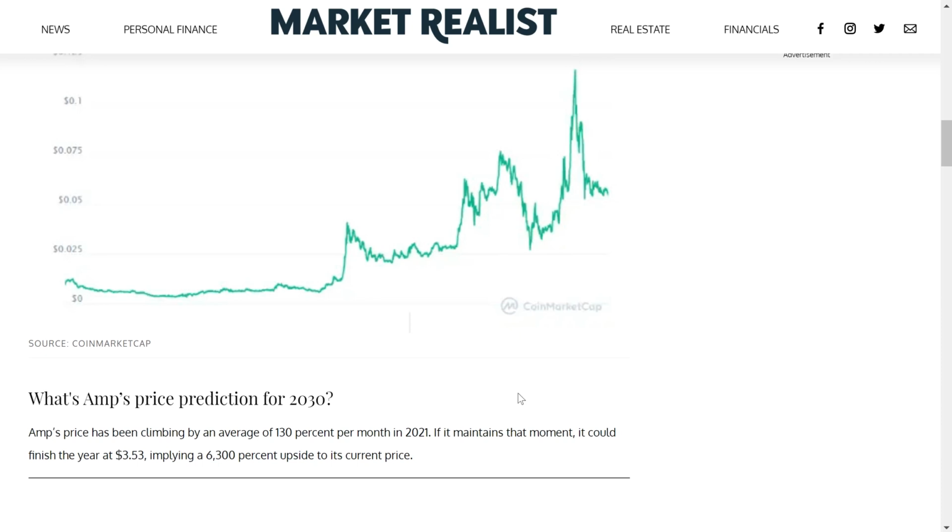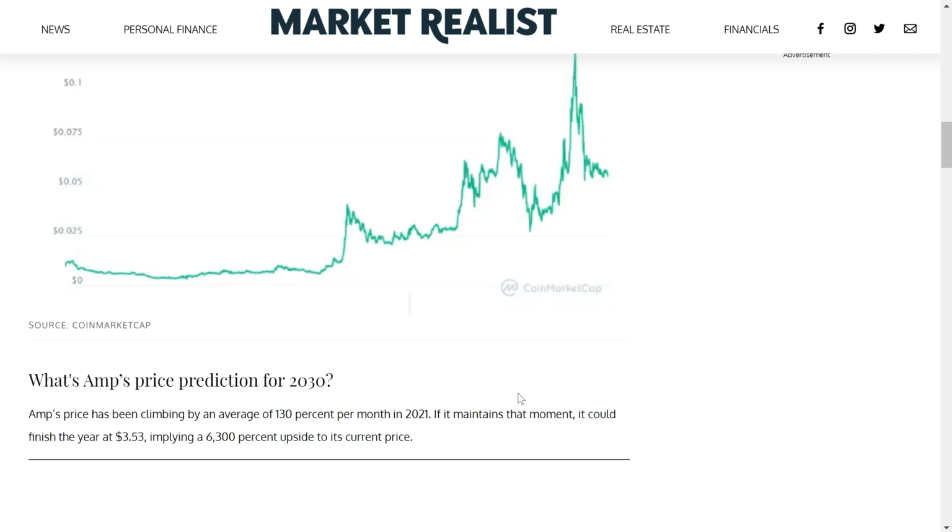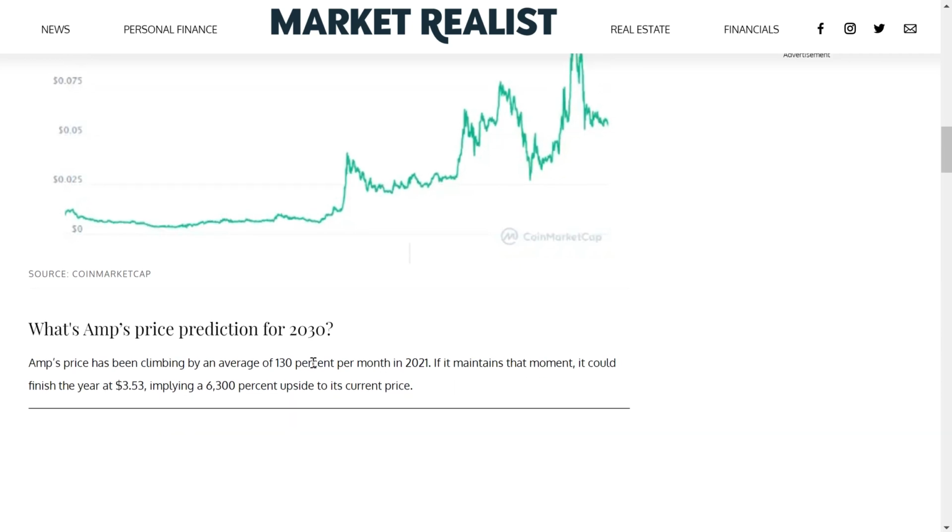Again, this is not a moonshot token. This is a token with great fundamentals, and a token with great utility that spans across all markets, all industries, and all businesses. Anybody can use AMP. So the adoption of this collateral token will be massive, right? But I think that this was pretty interesting, right?